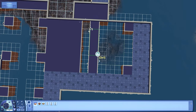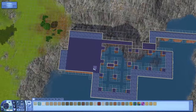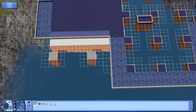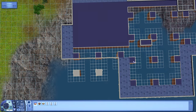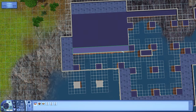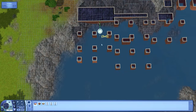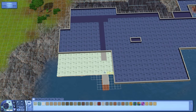Anyway, I'm redoing the foundation now, because I changed the shape of the house a bit. I wanted it to have little supports underneath, but I didn't want a solid foundation under the house. I feel like that usually doesn't look quite right, especially when it's built almost entirely over the water. It needs a more open looking foundation. But basically, I'm just doing that.